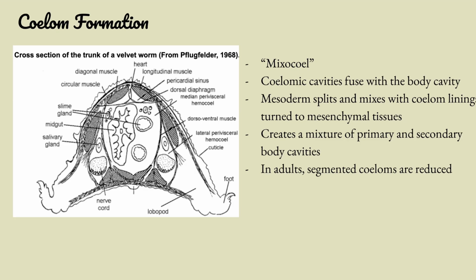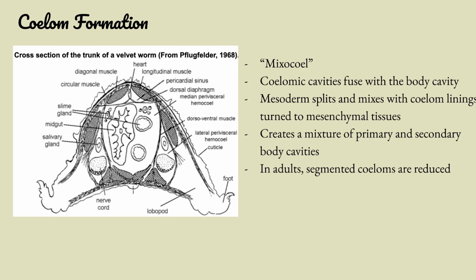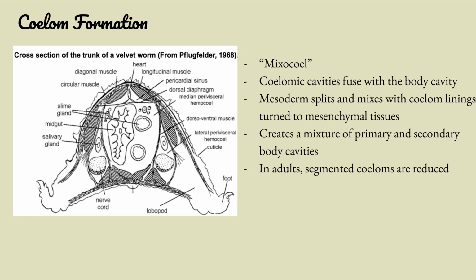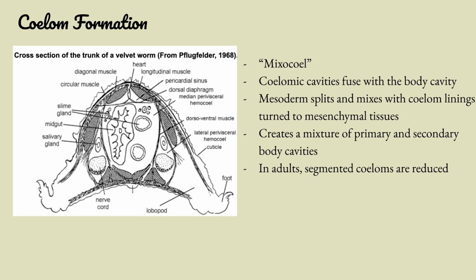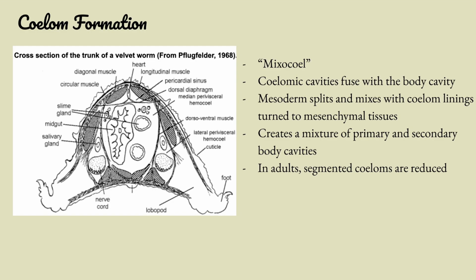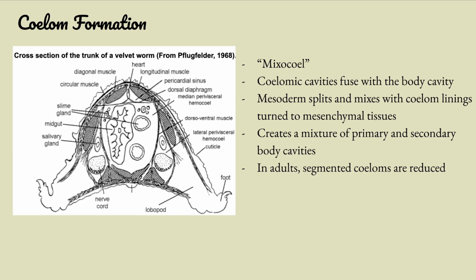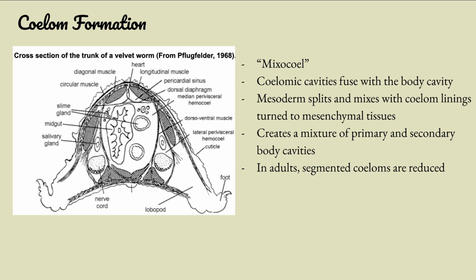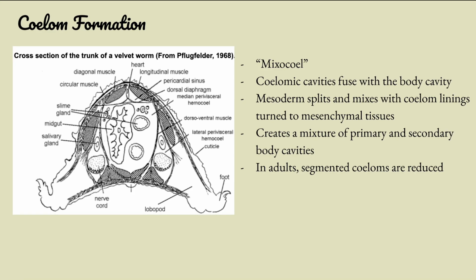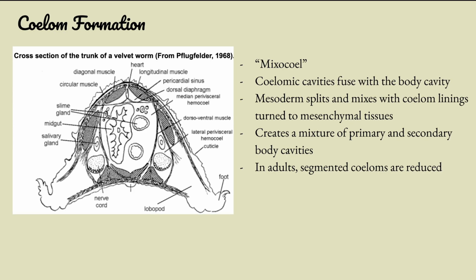So the coelom formation of velvet worms is actually a bit atypical from what we've seen, and they have what is referred to as a mixocoel. So the coelomic cavities basically fuse with the body cavity. The mesoderm during embryogenesis splits or separates, and it mixes with the coelom linings that have turned into mesenchymal tissues, which is basically just the tissue that makes up the mesoderm. So this creates this sort of mix of primary and secondary body cavities. So in adults, these segmented coeloms are actually reduced as time goes on. And so we have this mixed coelom.